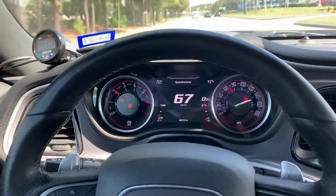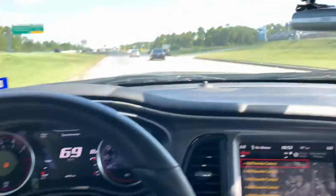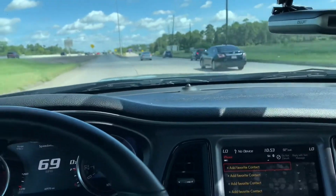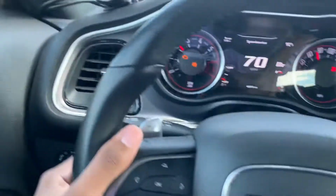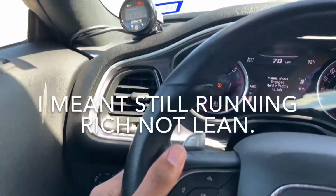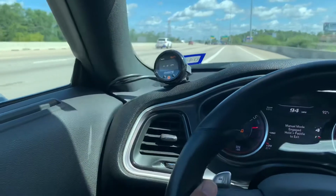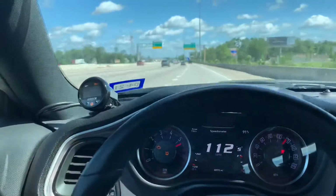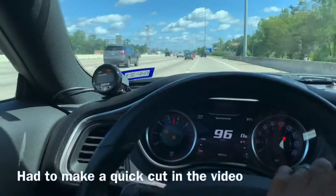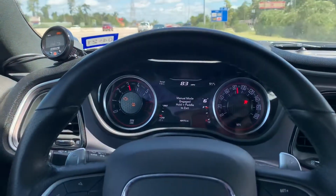Okay, so at first, like I said, we were running super rich. Now, I'm about to do a pull to see if my wide open throttle was still running super lean. It's hard to see it on the video, but 12.0, 12.1, for a quick second it did hit 11.8.